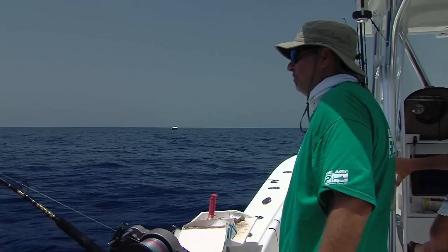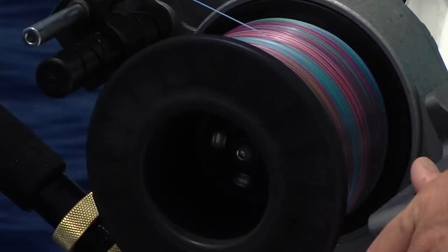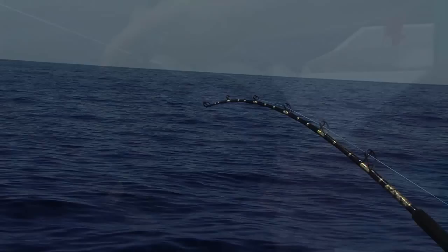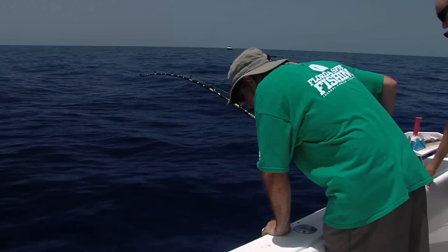Might not be the most sporty way to fish, but it is certainly an exciting way to fish. And the prize: a delicacy, a delicious denizen of the deep. Looks like it's got some weight to it. It does have some weight. Oh, 85 feet. Yeah, there it is. Here it comes.